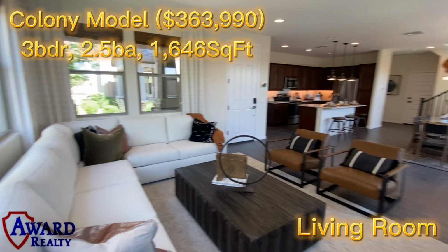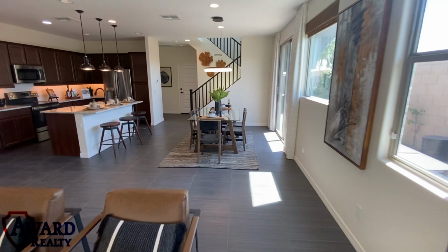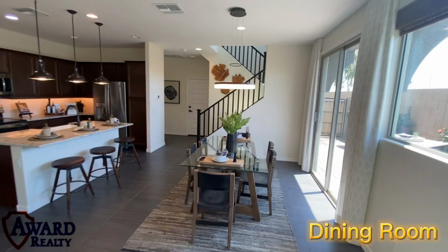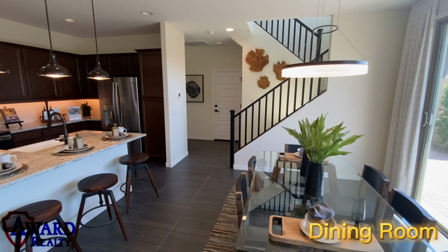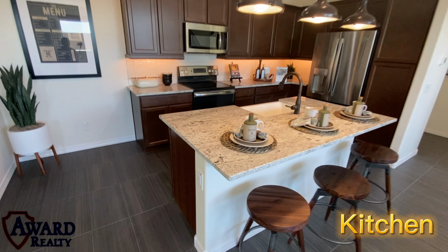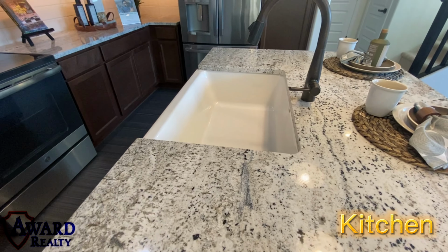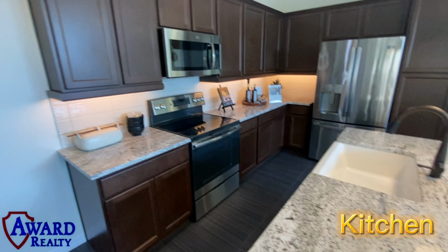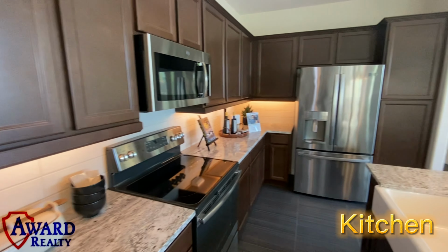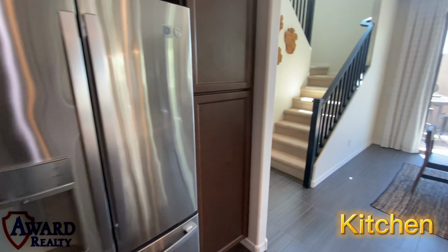Next, we have the Colony model coming in just over 360K at 363. It is a three bedroom, 2.5 bath at 1646 square feet. Now, this home has an island with a farmhouse sink. This home also has a guest bath with sliding glass doors, perfect for a shower, so you're not having to worry about a shower curtain or anything like that.